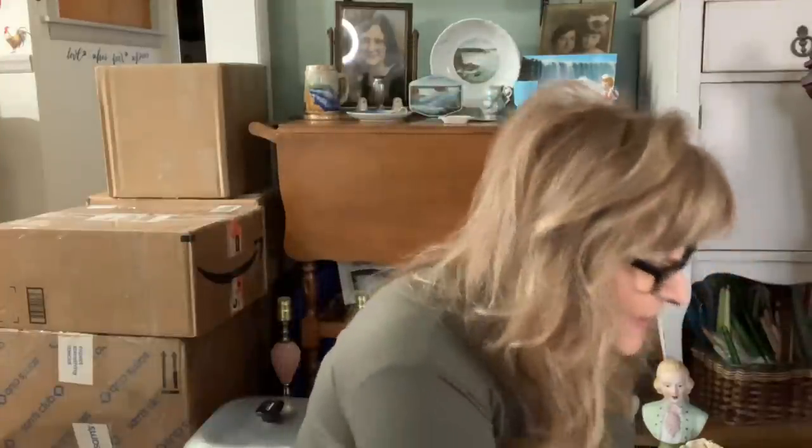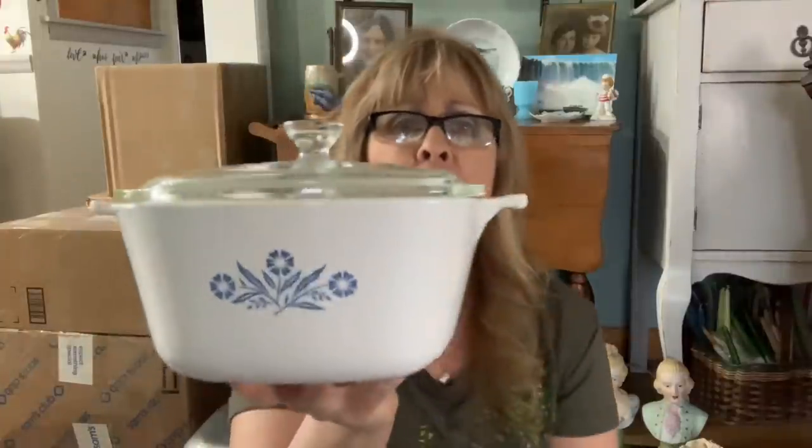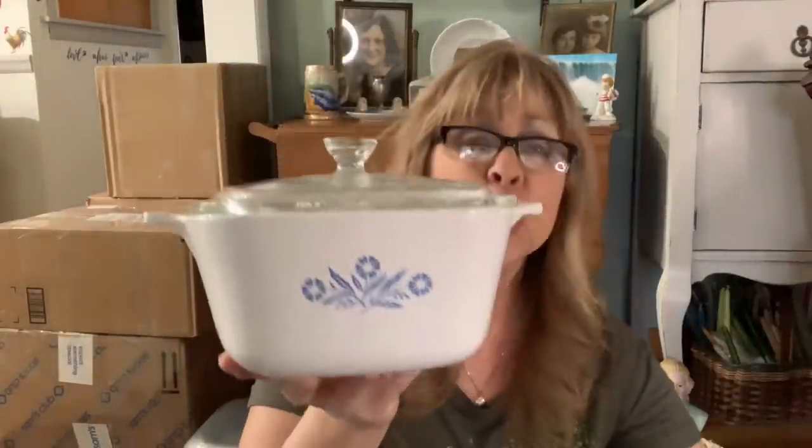I got two pieces of Corningware, a blue corn flour. These are in excellent condition. Two beautiful casseroles with the lids. I mean, excellent condition. This one is a 1¾ quart.